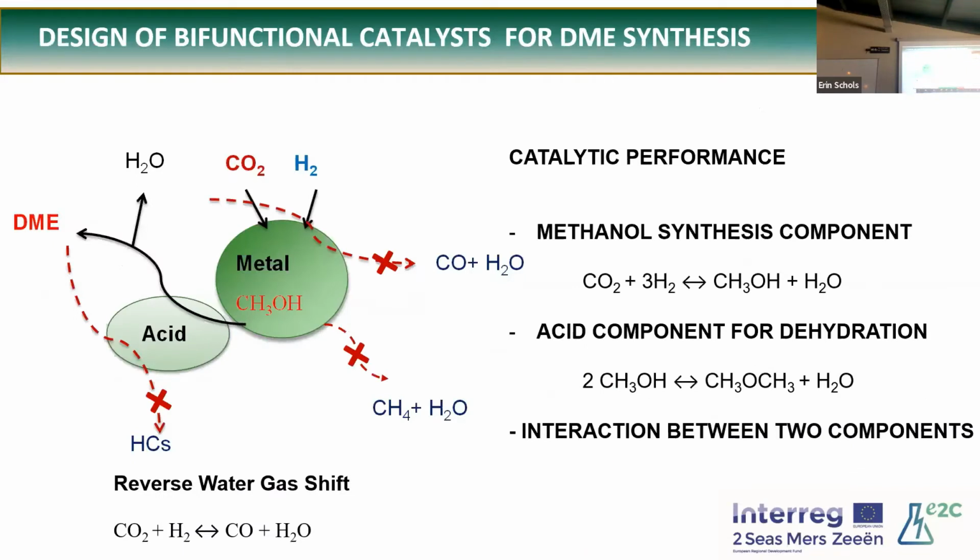Okay. So now I will talk about the catalyst. The catalyst we have been developing for this process is a so-called functional catalyst. You see that the reaction involves several steps. The first step is synthesis of methanol, because methanol is the intermediate. For that, we typically use a metallic catalyst for methanol synthesis, which is shown here. So this catalyst gives us methanol from CO and hydrogen.